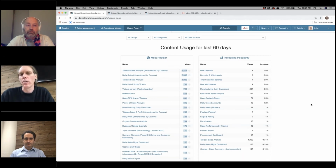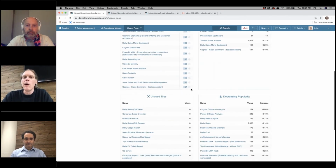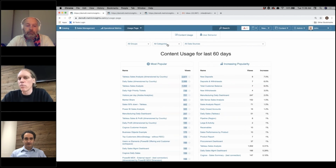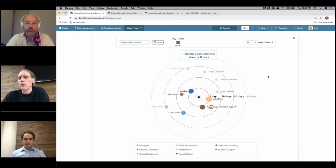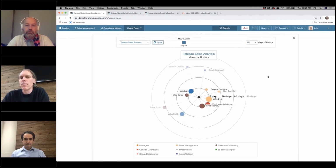And as a publisher of content, I can start to see over time what's most popular, what's increasing in popularity across my different data sources, across my different categories of content, even down to a particularly granular level. We can start to see usage patterns for the particular dashboards that we're publishing. So in this case, this visualization is showing me which users or groups of users are coming in and accessing this content, every day, 30 days, 60 days, 90 days.